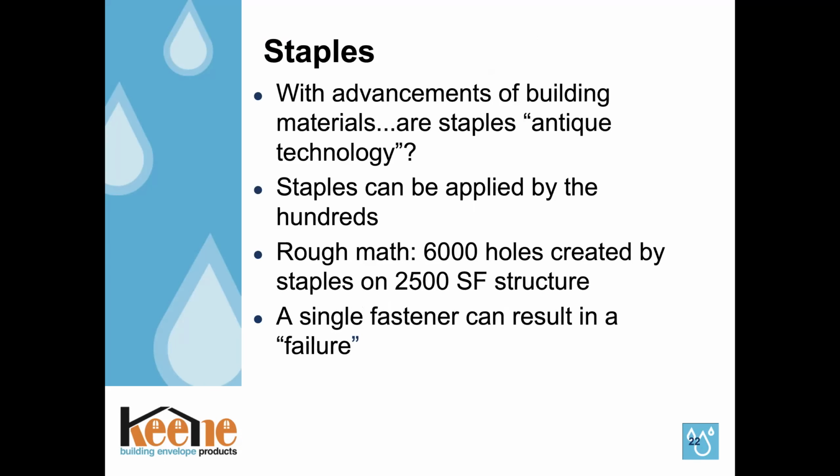Of course, the other big thing that goes into our building materials, quite literally, is going to be our fasteners. And if we look at the most common one, when we're looking at adhered masonry or stucco veneers, we're usually talking about staples. So with staples, I'm starting to look at those as more antique technology. Staples can be applied by the hundreds or even the thousands by one guy. You could have in excess of 6,000 holes created by staples on a 2,500 square foot structure. And a single fastener can be a source of failure.